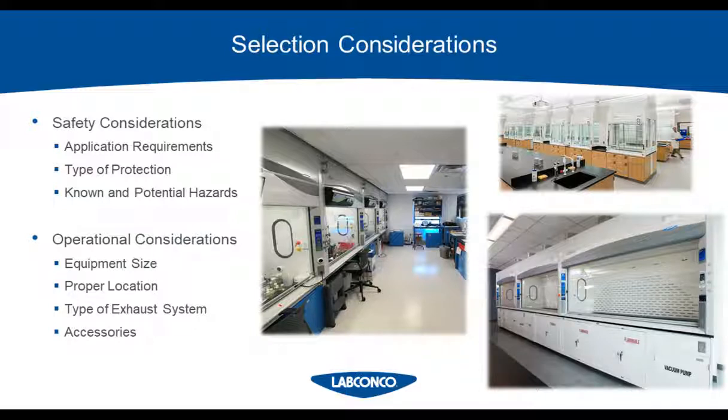Other labs are going to be R&D and have a variety of chemicals and different applications, so perhaps a different type of hood design is required. And then operational considerations need to be addressed. Equipment size is an important piece, and making sure of the location of that equipment within the hood itself. There are some guidelines on how to do that we'll discuss a little bit later on, dealing with the safety of usage with equipment. Proper location, which ties into the design.